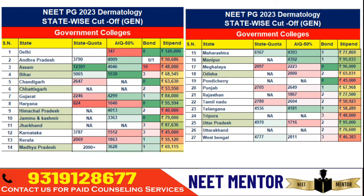So in the state counseling, there is a reservation for in-service candidates, okay. But at all India level counseling, there is no reservation for in-service candidates, because at the national level there is no in-service criteria, because all the candidates from different states are participating, okay. But at the state level, if you are working as a permanent medical officer, then you will get in-service benefit. In some states, there is a reservation for in-service candidates. In other states, they get incentive of 10% to 30% depending on their number of years of experience, okay. And those marks will be added on the total marks, and accordingly the state merit list will be created and their rank will be decided, okay.